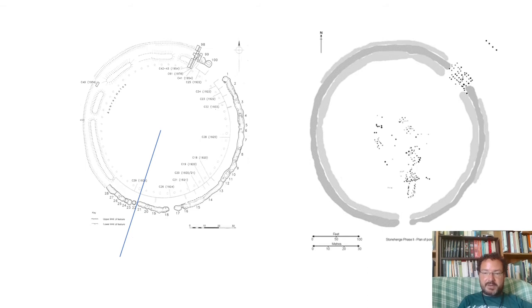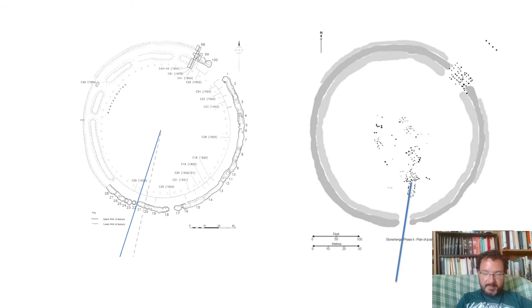as seen from the centre of the circle, and how by about at least 2600, if not a bit earlier, the entrance was closed, and instead a new timber setting was placed looking at an angle out of the southern entrance, almost at the same angle as that which had been lost. But on checking, you do realise that the angle is not the same. It is in fact more southerly. So let's say it's aligned on something that has moved, so it can't be a landscape feature.